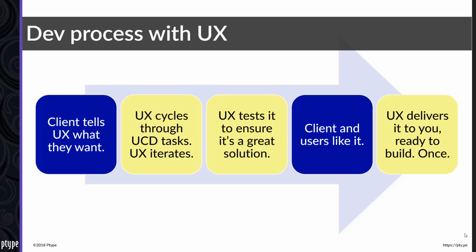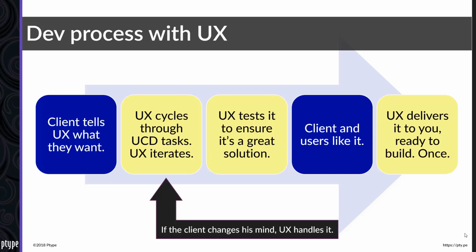Now, once that's been validated and assuming the client's happy with it as well, then we package it up and get it to you, ready to build once. And that means if the client changes his or her mind, it cycles back to us. We need to work with that client on what these changes will be. Why are these changes coming up now? And then, of course, do we have to do all this design, testing, and delivery again?